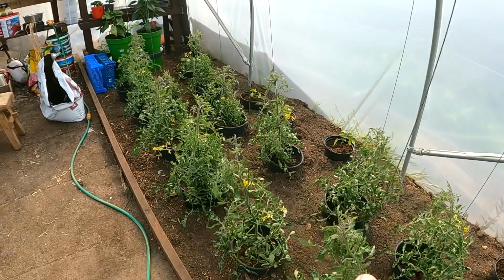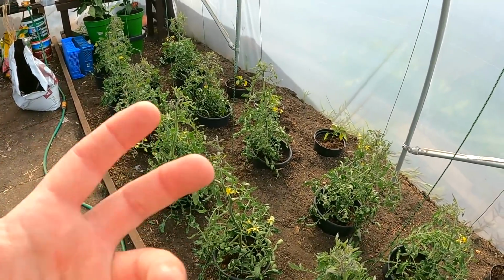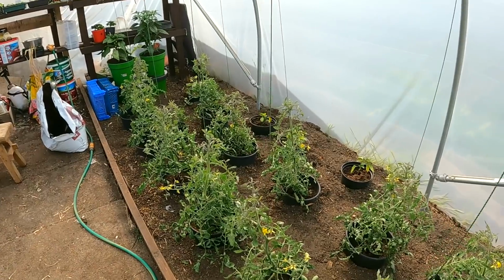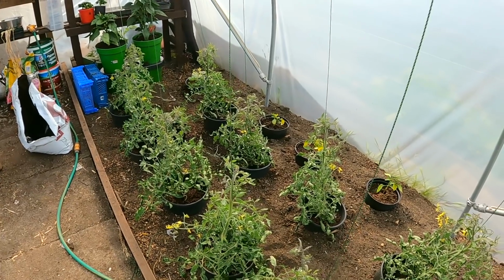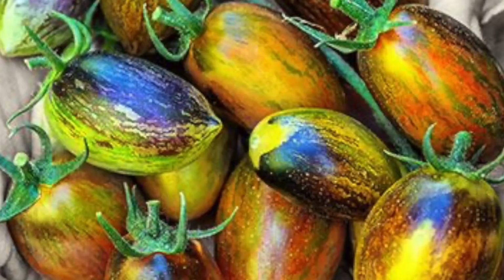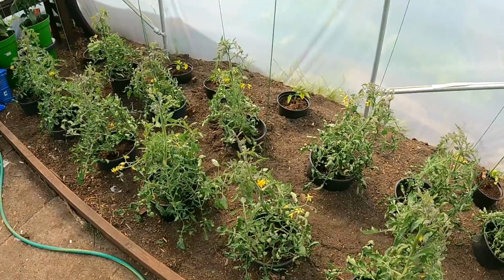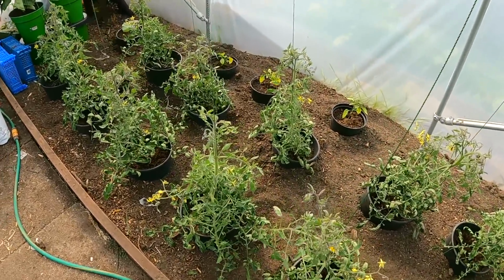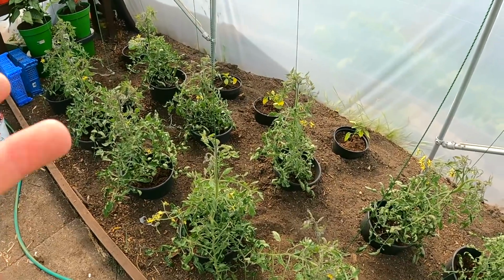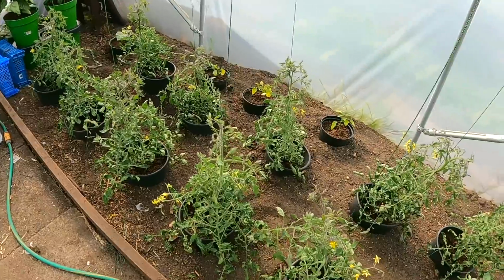So like I mentioned, these are called Brad's Atomic Grape, and they start off as a jet black grape, almost plum shaped. And then if you're lucky, they'll ripen to an amazing multicoloured variety of tomato. And the one thing that I did notice last year was, if they don't change colour, they still ripen, but they stay almost midnight black in colour.